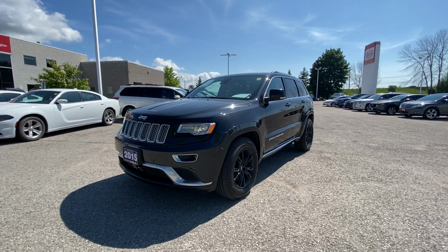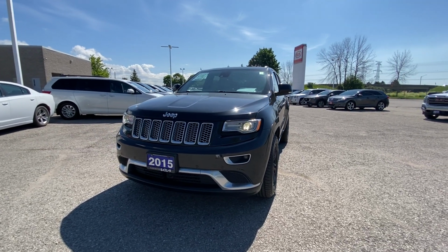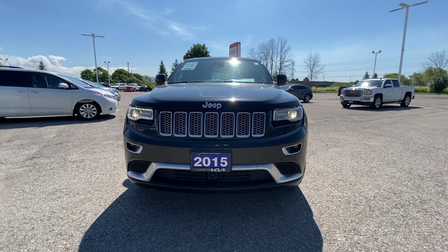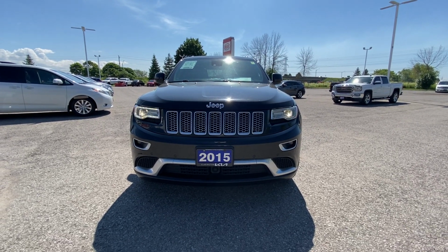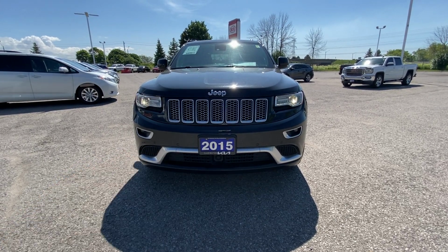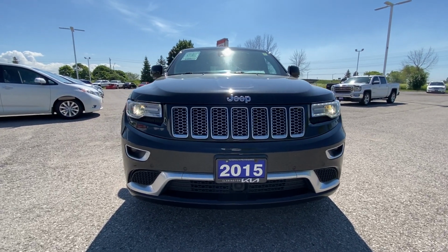Now, standard safety features on this one are the forward collision warning with forward emergency braking, as well as blind spot warning and lane departure warning. So that way, everything's nice and safe with you and your family inside. Now, as we're up front here and you're taking a look at that beautiful 7-spoke grille, let's get it started because remote starter. All right, so we'll get that started now. It's gonna get nice and cool. Of course, in the wintertime, it'll get nice and warm as well.